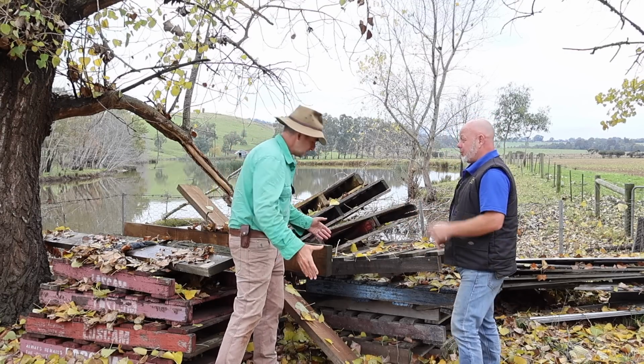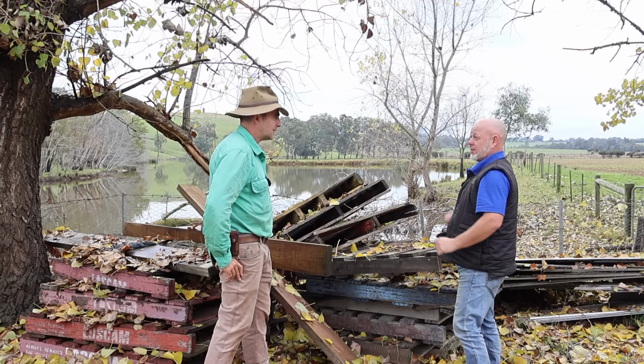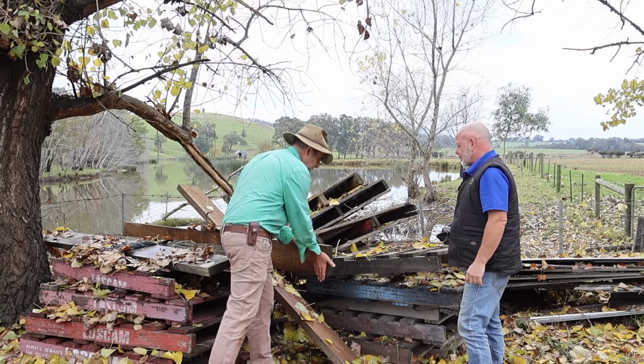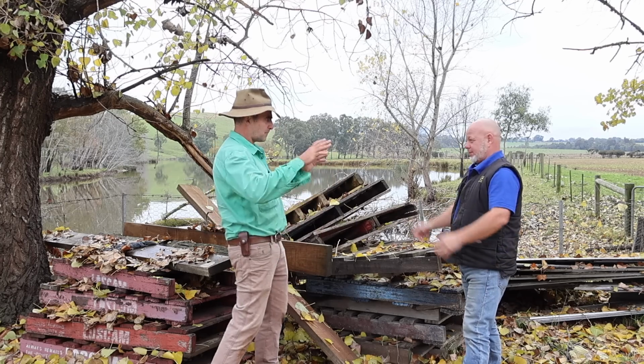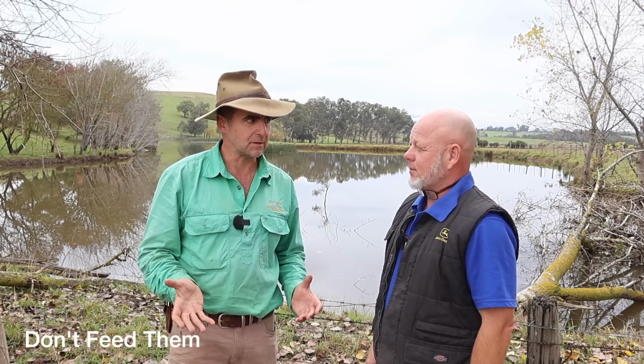With the humble pellet. And if you want to clean your dam when it gets too low, you can just clean up around it. But avoid treated pine and avoid the car tyres. We shouldn't feed our fish when we release them into the dam.